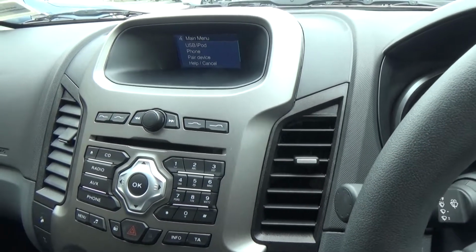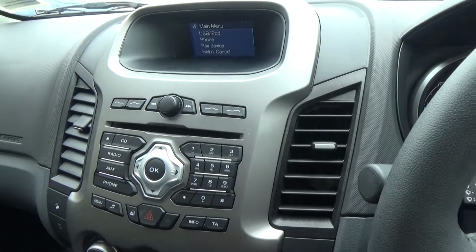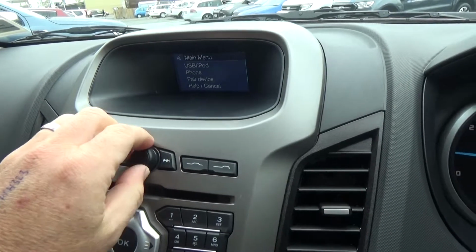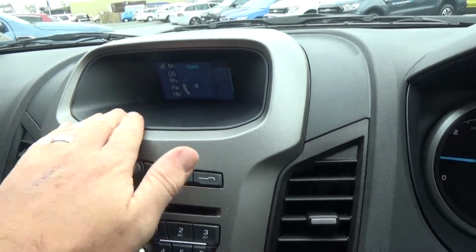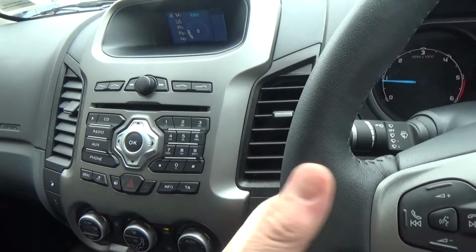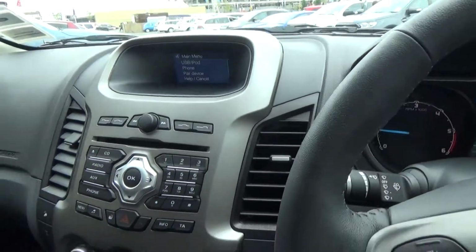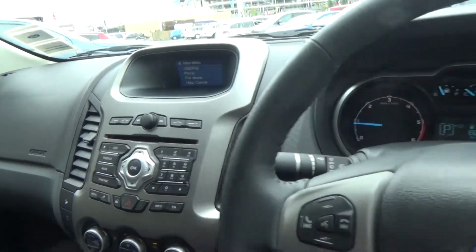Main menu. Say a device name like phone or USB. To get help with a specific device, say the device name. So as you can see up there, you can shortcut that whole process. You could simply push that and say phone work, phone home, phone Bob. Whatever way you've got it saved in your phone. Bluetooth music streaming is also an option.